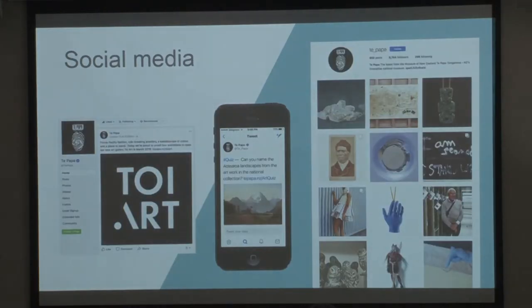And then not forgetting social media, so we've got Facebook, Twitter, and Instagram, and these social media accounts before my time had been streamlined and many ghost accounts shut down.